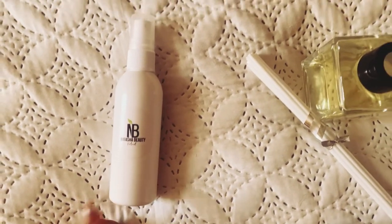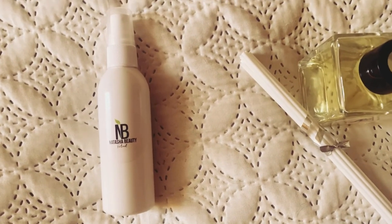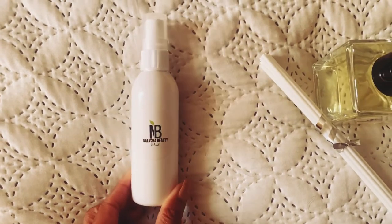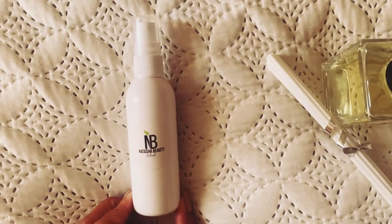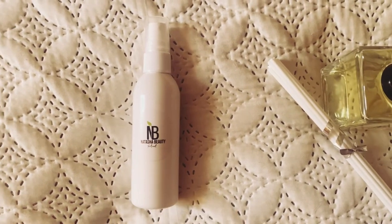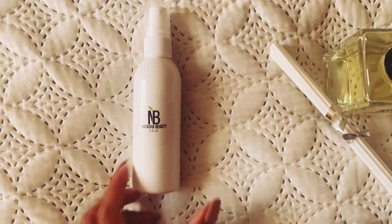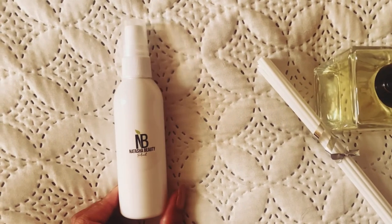So this scent is lavender. And I started with lavender because I wanted it to be relaxing, you know, just to fit in with the theme of the collection. And I thought lavender, everybody knows that it is the most relaxing scent. And I just thought it worked really well because then you can use it as a pillow mist and, you know, for your bedroom and everything like that.